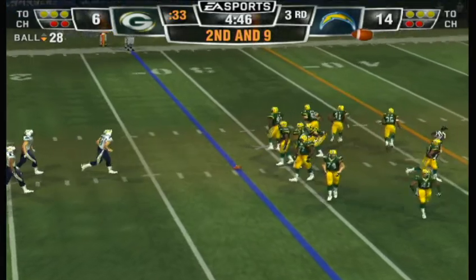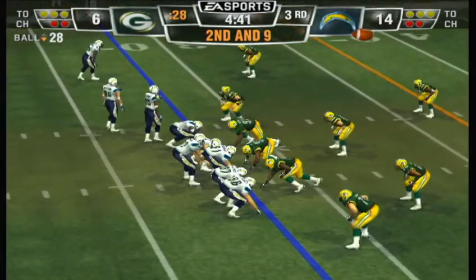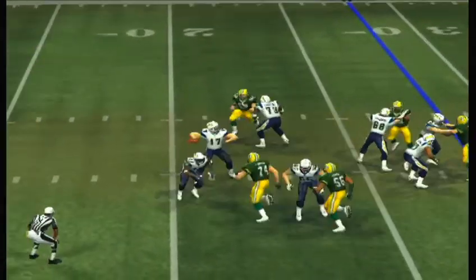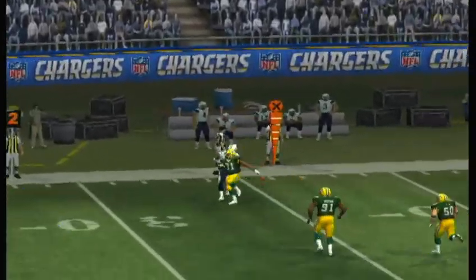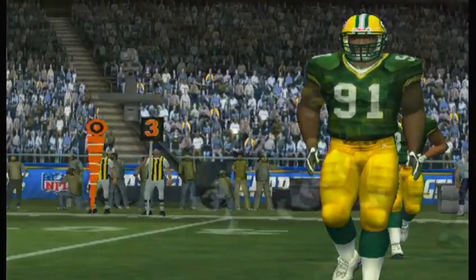It's second down and 9 to go. Ball on the 28-yard line. Ace backfield this time. And the pass falls incomplete. Third down coming up after that incompletion.